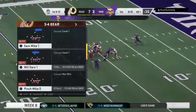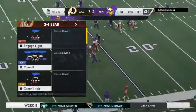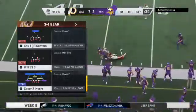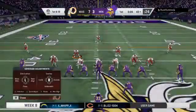But they also have to remember they did put points on the board. 3 points is 3 points. And in this league, you take points when you can get them. Not easily done. And this will probably be the last play of the quarter.